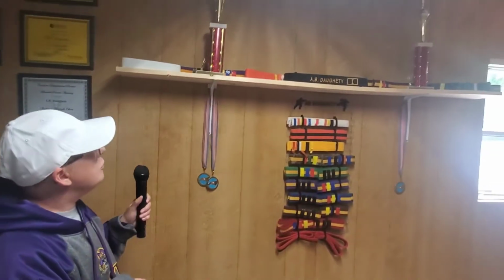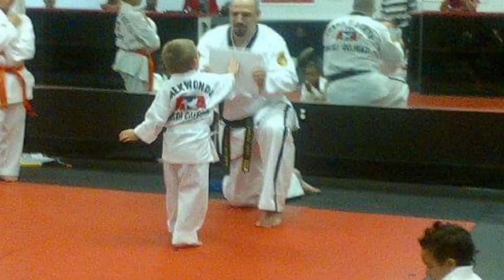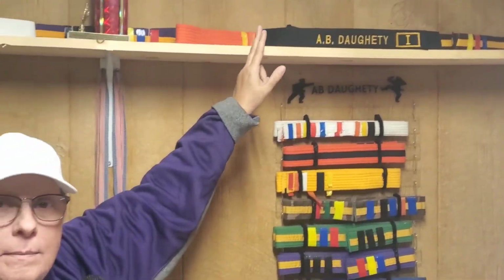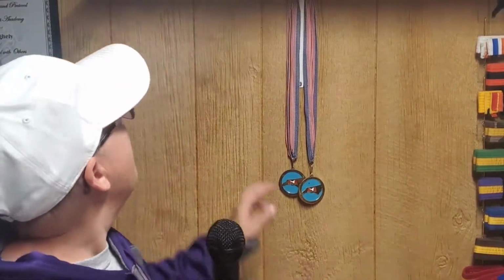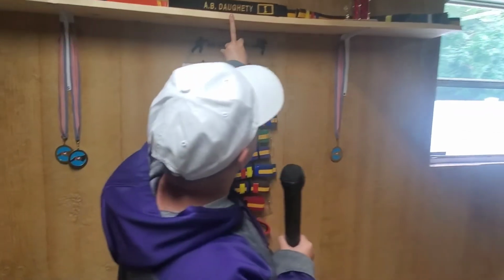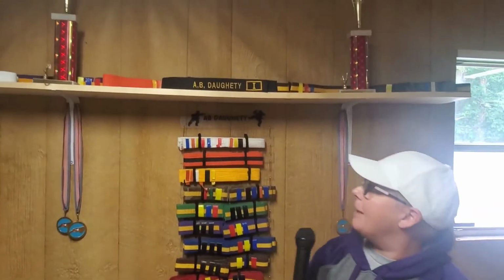Now, we're going to continue over to Taekwondo. Taekwondo was pretty much AB's first sport. He started doing Taekwondo when he was around 4 years old. And we finished at the end of 3rd grade when he earned his first degree black belt. Him and one of his buddies got their first degree at the same time. But these are awards that he won when he was a teeny tiny tiger. And these are all the belts that he had to go through to get to this first degree black belt.